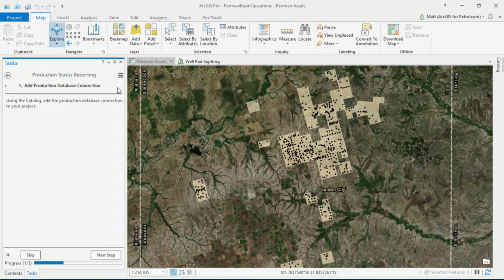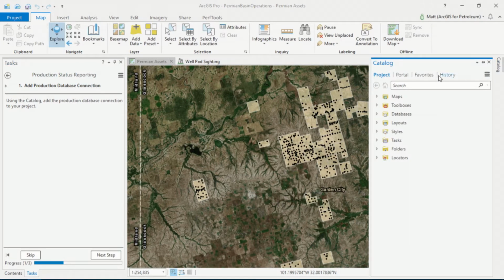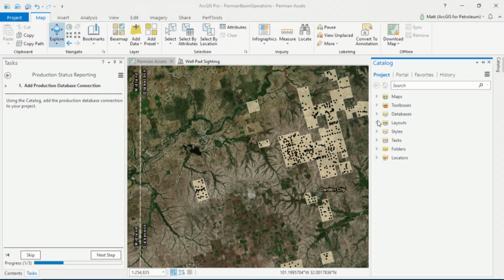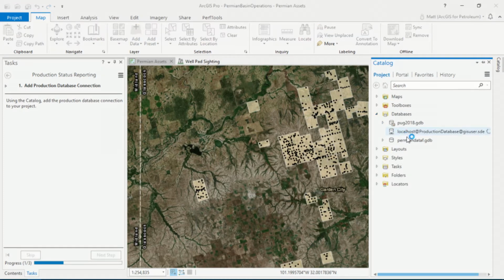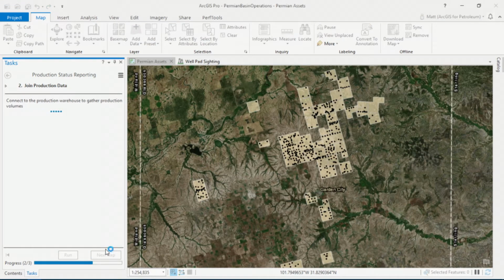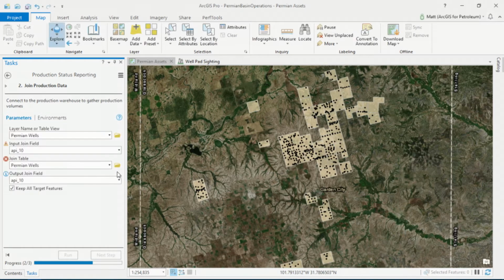With this, the first step is to add a production database connection. And using the catalog, I can very easily manage my favorite folder, server, and database connections and quickly add them to each new project. From my database, I'm going to include a table which has both this month and last month's liquid production values and associate them with my wells. So the next step is to join our production data to those wells based on that common API field.